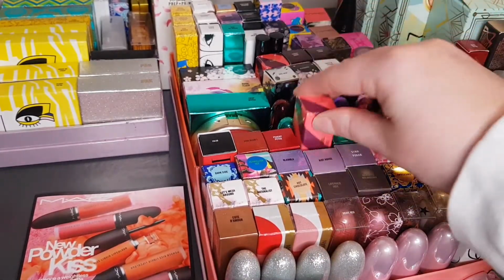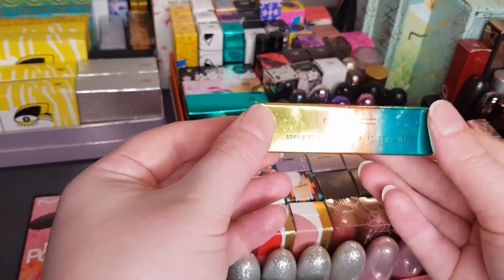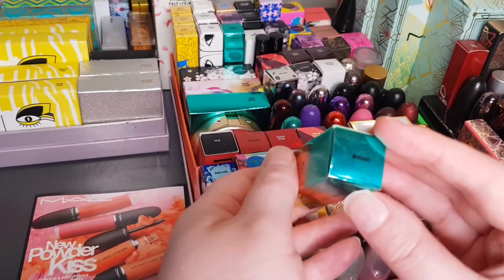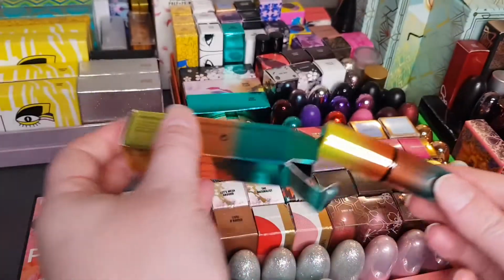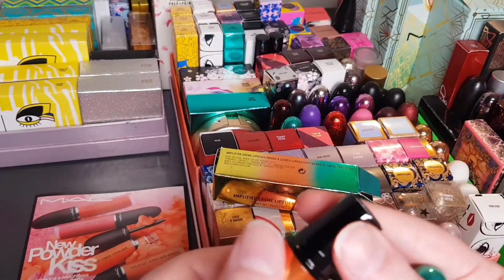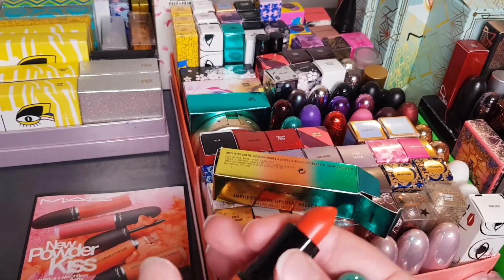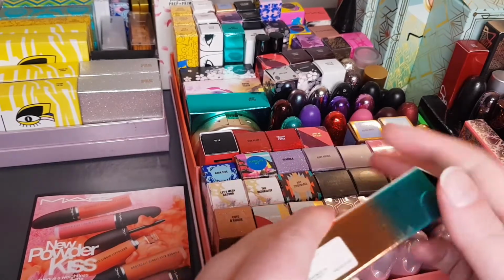Next one is, I think this is Wash and Dry collection, Amplified Cream Lipstick. Let me see if I can find any information. Nope. And this is in Morange, so orange with an M at the start of it. And as you would expect, it is a very vibrant and in-your-face orange colour. So there we go.